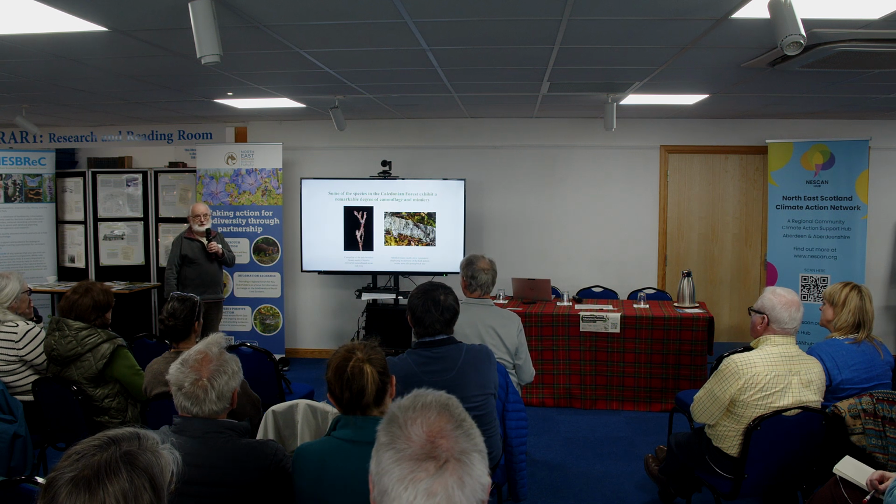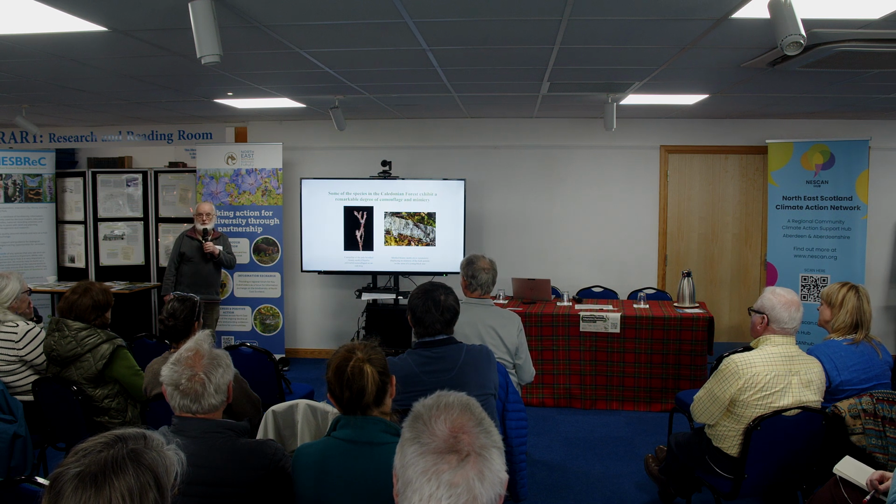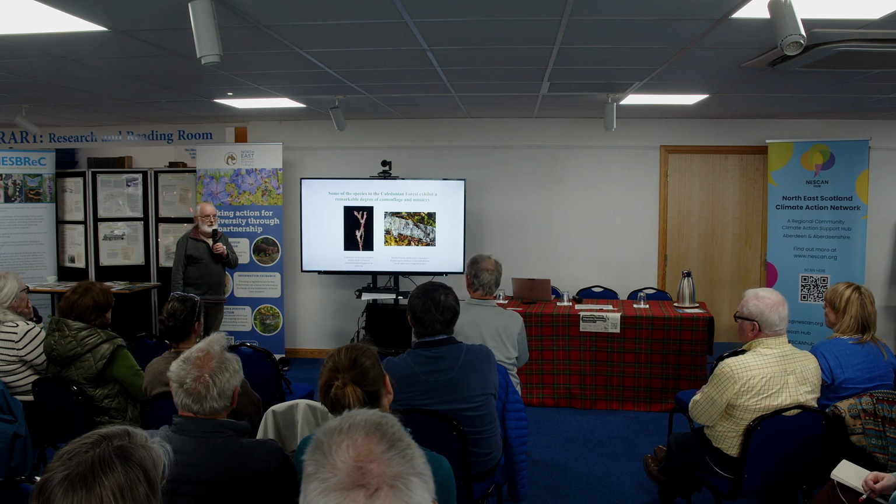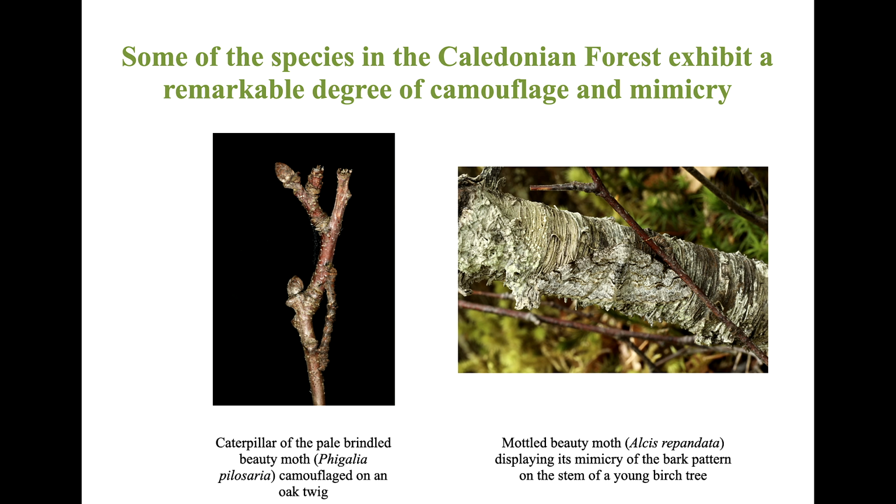And amongst all our species, we have many of the interesting phenomena you might have seen from David Attenborough documentaries about the tropics, perfectly camouflaged invertebrates. And here we've got the caterpillar of a pale brindled beauty moth on the left, perfectly blending in with that stem of a young oak sapling. And on the right, there's another moth there, camouflaged against the bark of a birch tree.